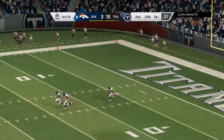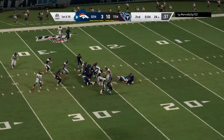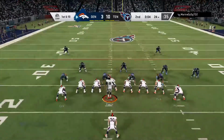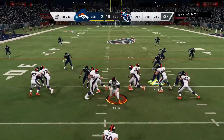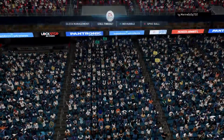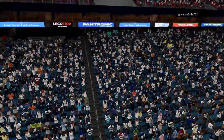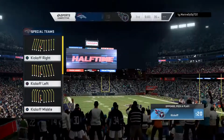The Broncos take over first and 10 at their own 24-yard line. And this should be the final play before the half ends. And they're just going to run it here up the middle. And he's stopped immediately there. First half in the books. You're watching the NFL on EA Sports.